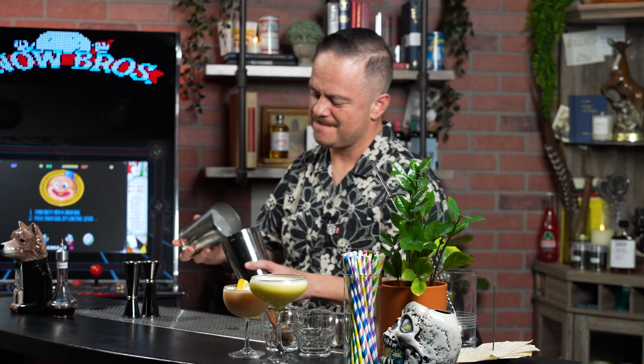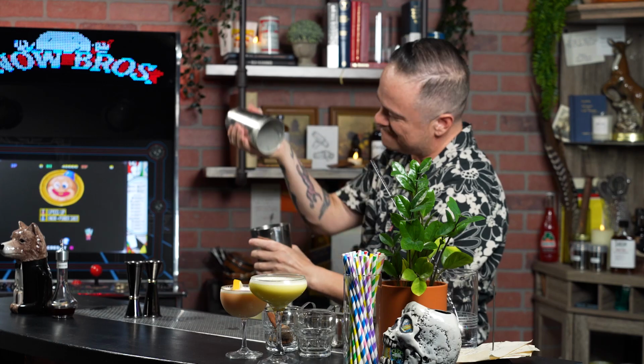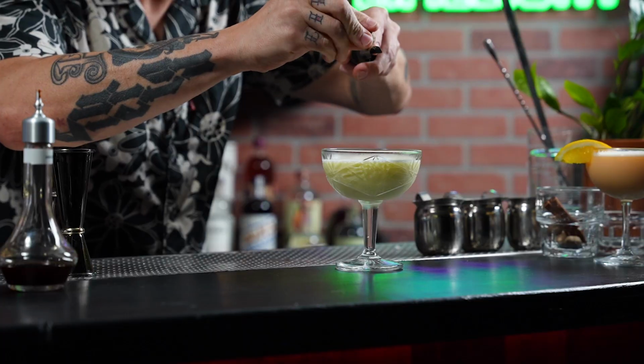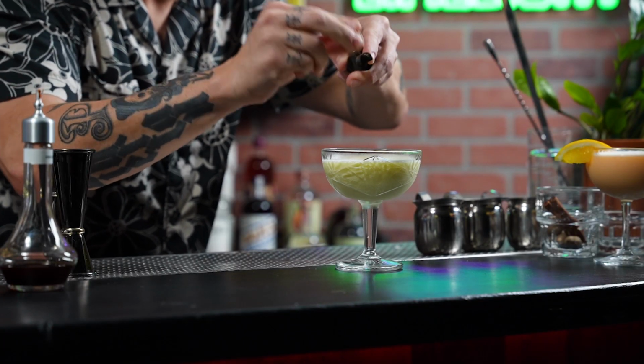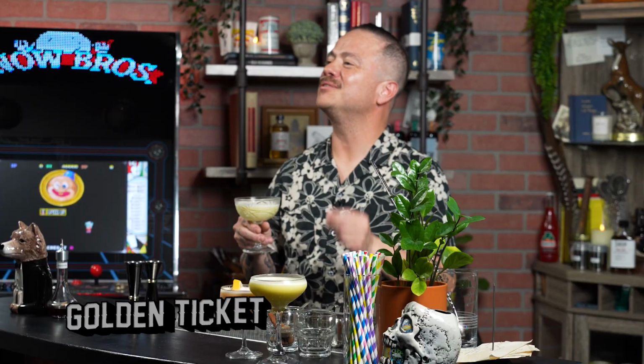Now it's time to add some ice and give it a good vigorous shake. So now let's go ahead and strain this into a chilled coupe before garnishing it with a touch of freshly grated nutmeg. And there you have it, folks, the Golden Ticket, a tasty and delectable cocktail that's perfect all year round. Cheers. If I close my eyes and take a sip, it's almost like I'm standing in the elderflower fields of France.